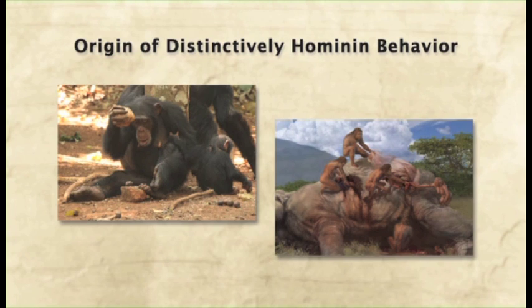Well, comparing early hominin and chimpanzee archaeological records can highlight some of the ways early hominins differed from other African apes. Chimpanzees use stone tools in the wild, and they can be taught to make stone tools in captivity. They do not make or use fire.